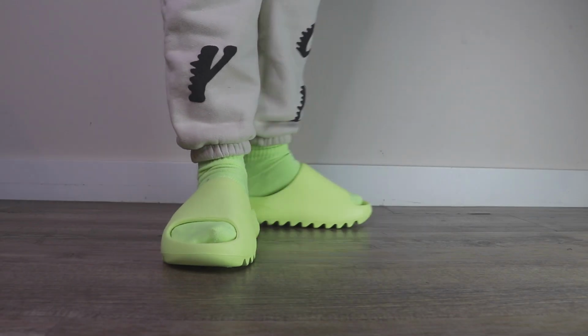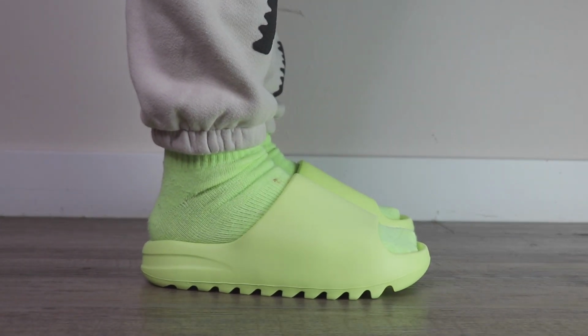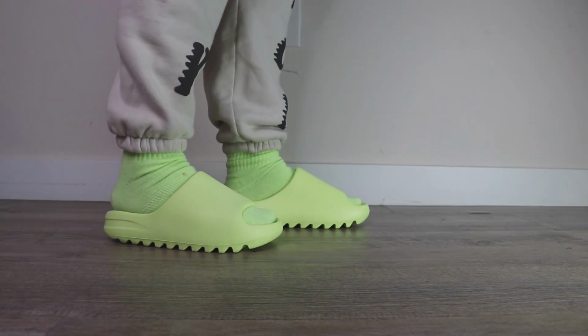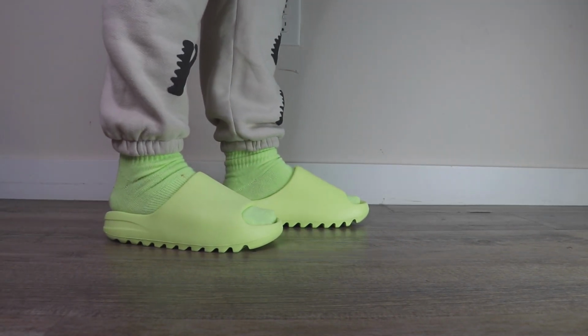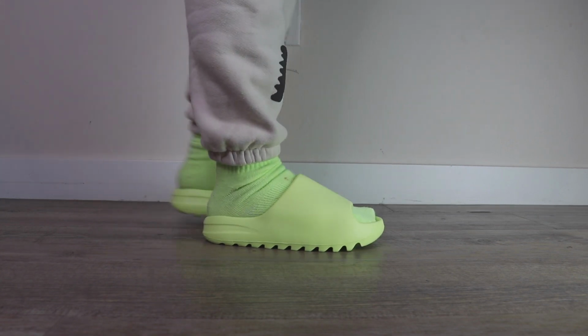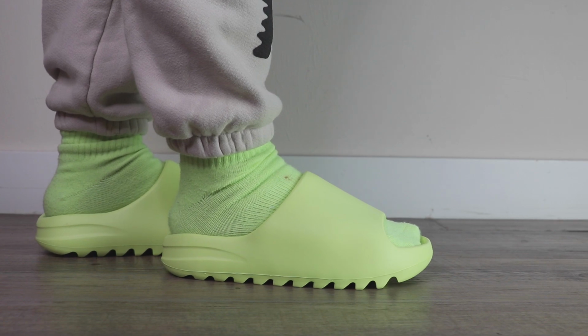When these first dropped back in 2019, the reception wasn't too great towards this sneaker, and they sat on Yeezy Supply for quite some time, but people came around, and now resale prices are somewhere upwards between 3 to 5 times the $60 retail price.